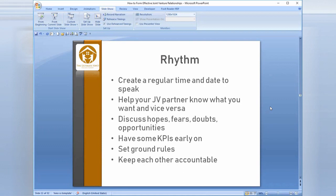So what I'd suggest is you have KPIs early on, key performance indicators. How many viewings have been undertaken? How many phone calls have been made? How many people have been spoken to? How many business meetings or networking meetings have been gone to? How many estate agents have been phoned up? How many letters have been written? And these are all the things that are, if you like, the lifeblood of your property business.